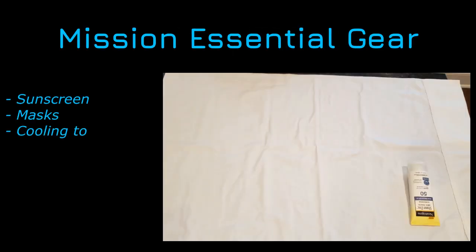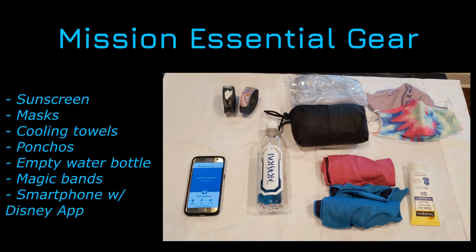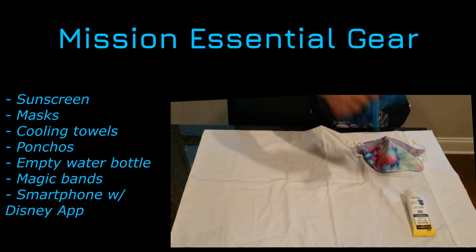Let's start off with our mission essential gear. Those cooling towels really worked, and I can't overstress the importance of having a smartphone and the My Disney Experience app.